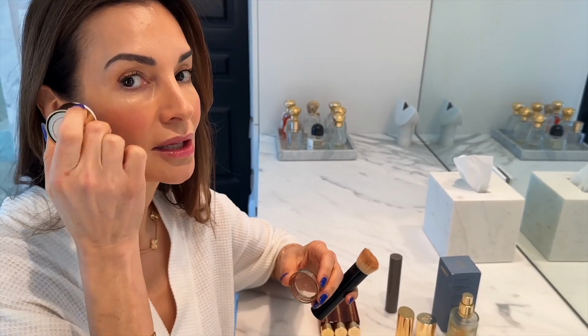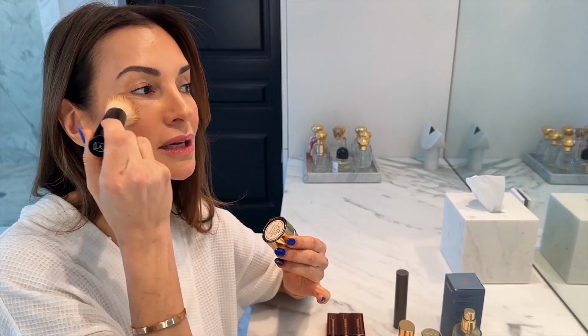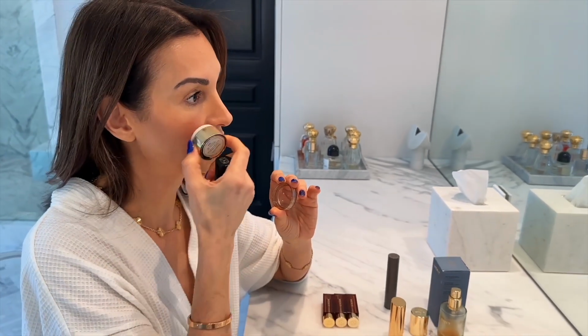So I wanted to add a little more color, so I decided to add a little Beverly Hills on top of my terracotta. And why not? It just brings out a little bit more of that blush, happy, sun-kissed look. So Beverly Hills is also a really good shade, guys. Look at this. All right, guys, here's the full look.